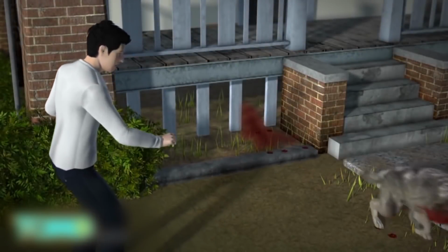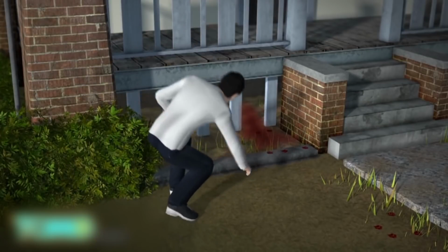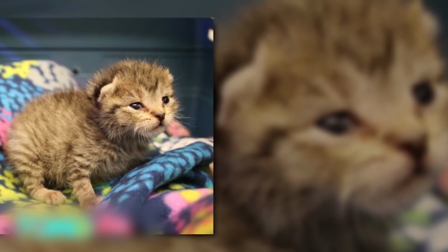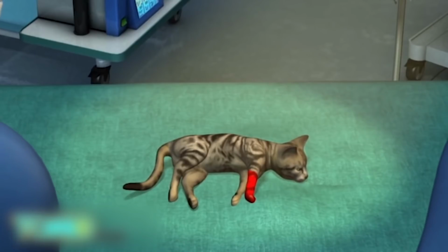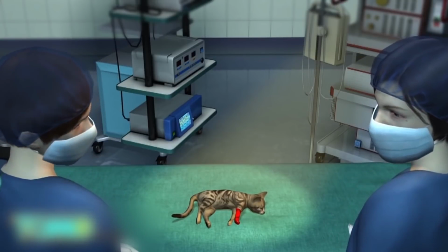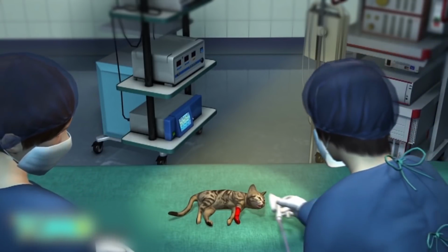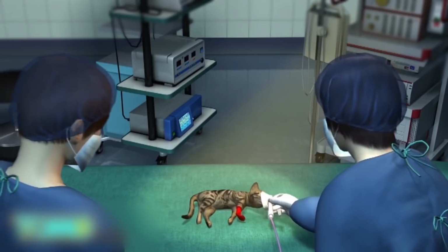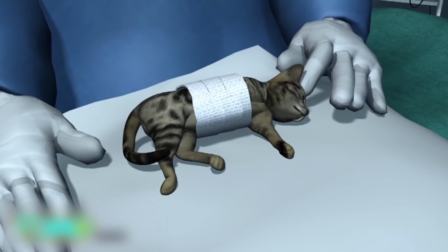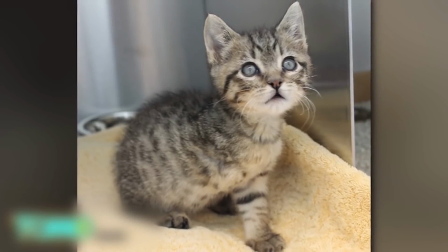Eventually, the litter was found, but only 2 of the kittens had survived. Trooper and his sister, Patience, seen here, were taken to the animal hospital. Trooper's badly injured leg put him on the verge of death. Veterinarians decided it was best to remove the leg, and the kitten underwent a risky operation. Following the surgery, Trooper was, well, a trooper. The tiny kitten pulled through.